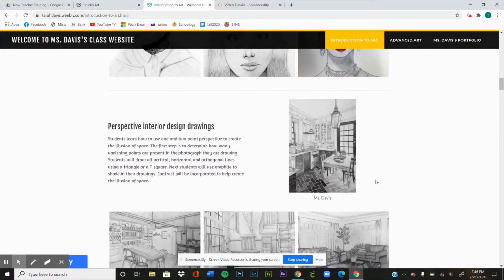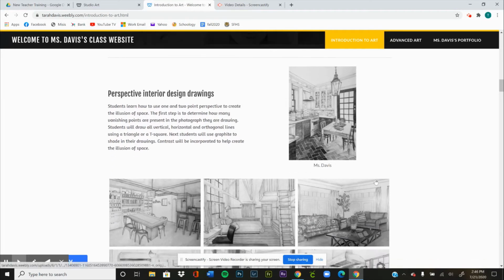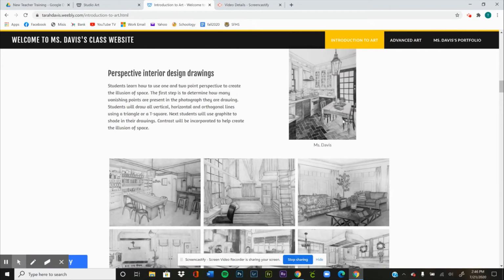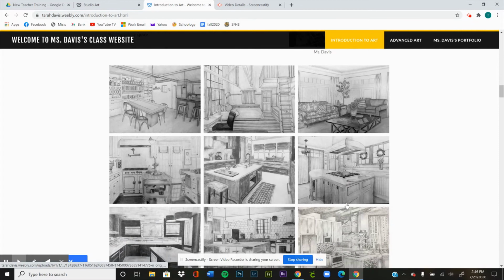We're going to attempt to do interior design drawings. This might be spring semester. If we are in person, it'll be a lot easier to do. If we are not, we're just going to try and do it from home. So this one is mine, but these are all students, and these are all beginning students.